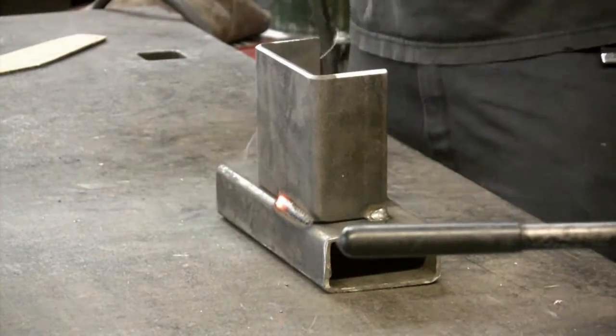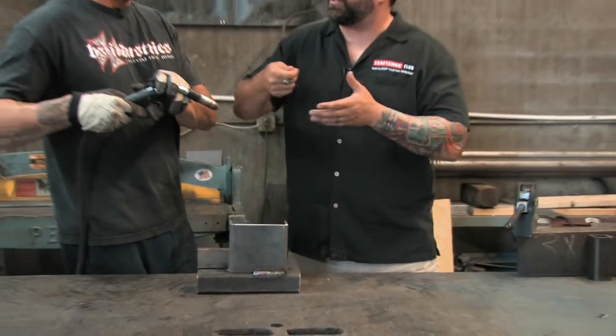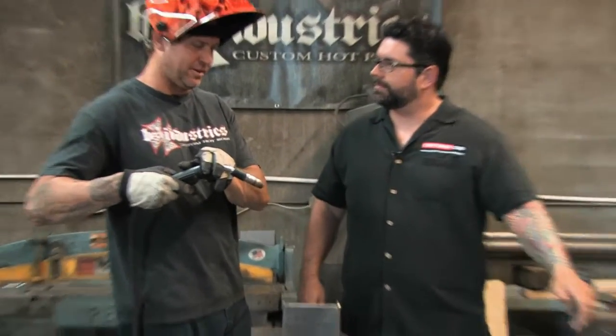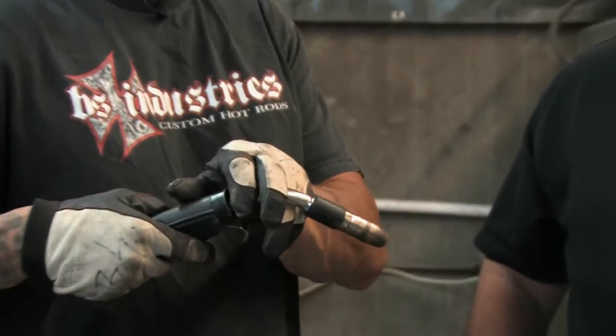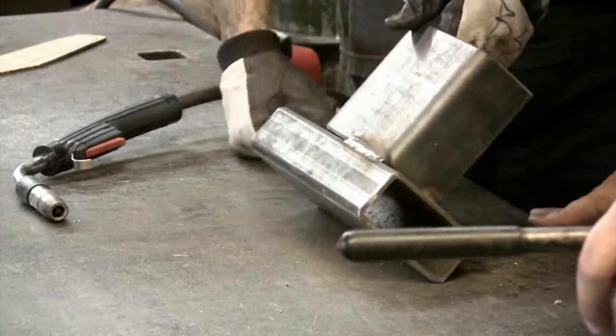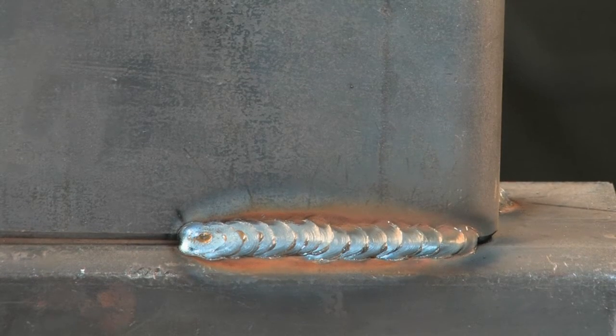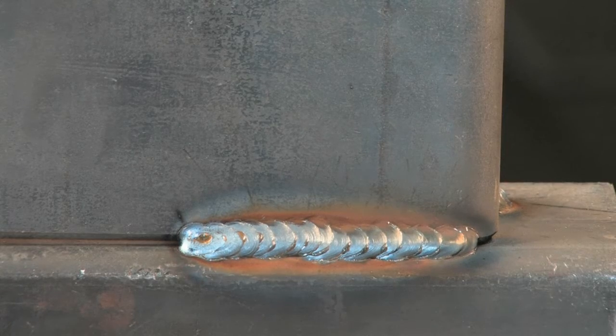Now, if you happen to watch, you could see the movement in his hand. I'm building my little puddle, I'm stepping back, I'm building another one and pushing it in. I'm making sure I'm blending both pieces of material, and you get the little dime effect. That's a better weld than I could ever do in 100 years. And that's not my best.